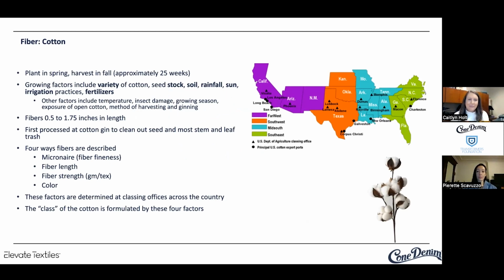For denim, there's four ways to classify cotton: micronaire, which is the fineness of the fiber, fiber length, fiber strength, and color. And all of those play a really important role in denim, because we spin it into yarn, obviously. And those affect the fabric strength and the dye repeatability to get you a really consistent product when it comes out.